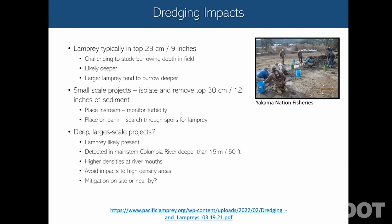This is, as I said, an ever evolving topic for the Pacific Lamprey Conservation Initiative. And we have some summary documents there as well, links there for dredging. So if you've got projects that you're working on, feel free to reach out. And then also there's a group of folks working on this and trying to learn more.